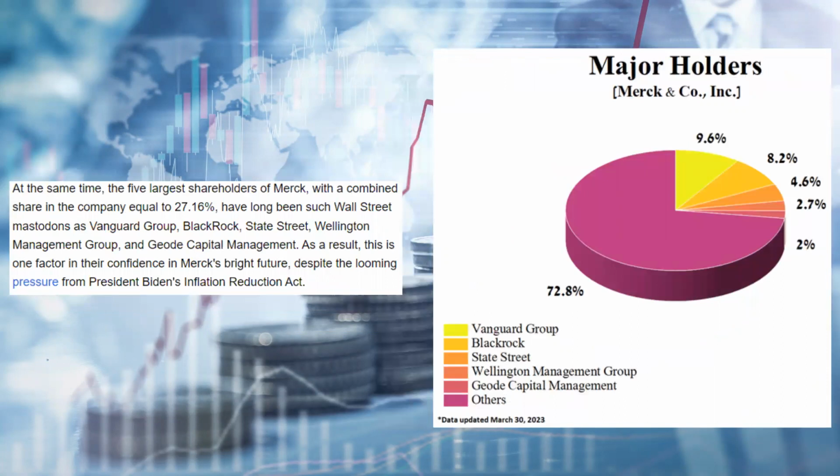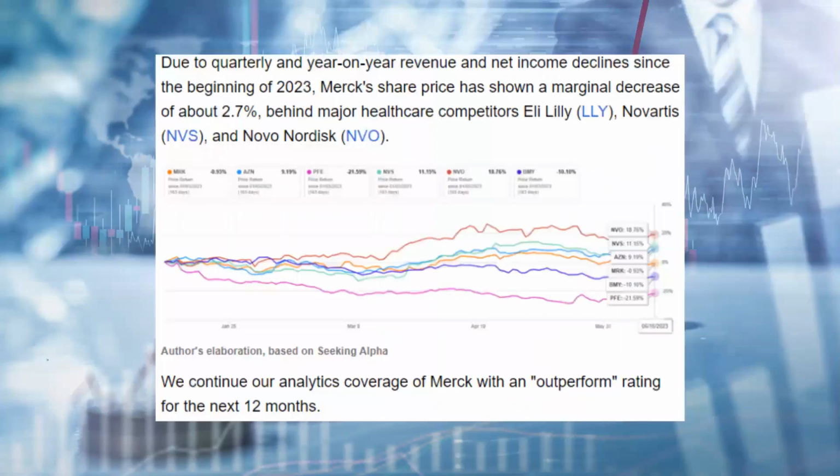Now, the five largest shareholders of Merck, with a combined share in the company equal to 27.16%, have long been such Wall Street mastodons as Vanguard, BlackRock, State Street, Wellington Management, and Geode Capital Management. As a result, this is one factor in their confidence in Merck's bright future, despite the looming pressure from President Biden's Inflation Reduction Act.